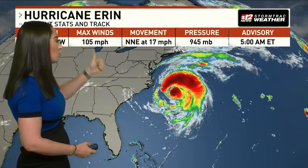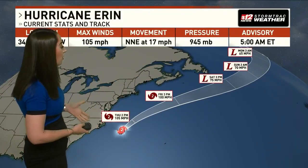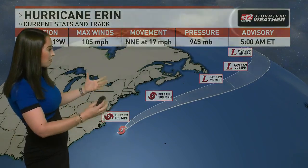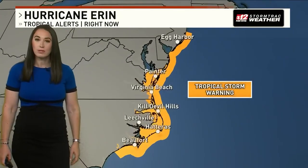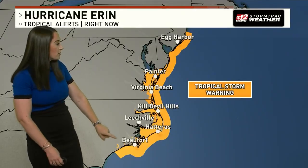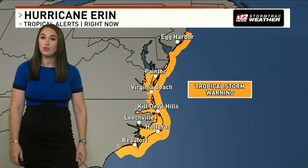Erin is a Category 2 hurricane with winds at 105 miles per hour. It will continue to quickly move off towards the north-northeast. Right now, it's moving at 17 miles per hour. It is following essentially and moving parallel to the coastline of the United States, but because its wind field is incredibly large, it is still bringing impacts to the coastline. Tropical storm warnings are still in effect right now from the coast of central North Carolina all the way up towards the central coast there of New Jersey.